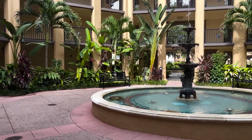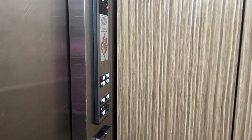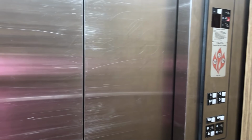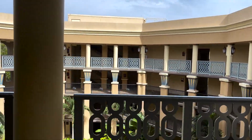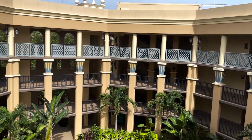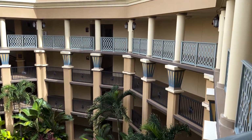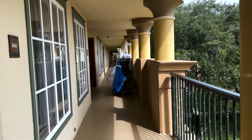It's very relaxing. My room is on the 4th floor, so I'm taking the elevator up there. Just wanted to show you the difference in the elevators. Obviously, the Gran Destino Tower elevators are much, much nicer, but this does the job, and again, gorgeous. So make sure to follow the signs to your room. I'm in building 3 on the 4th floor, so I'm gonna be walking this way. My room is pretty close to the elevators. It's literally right after where that mousekeeping cart is.